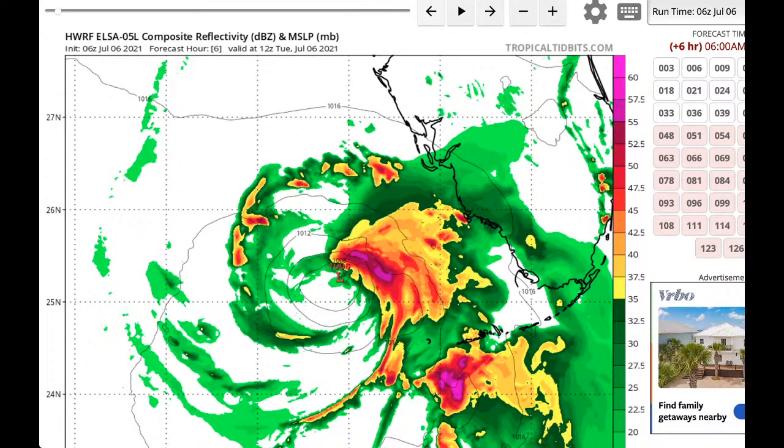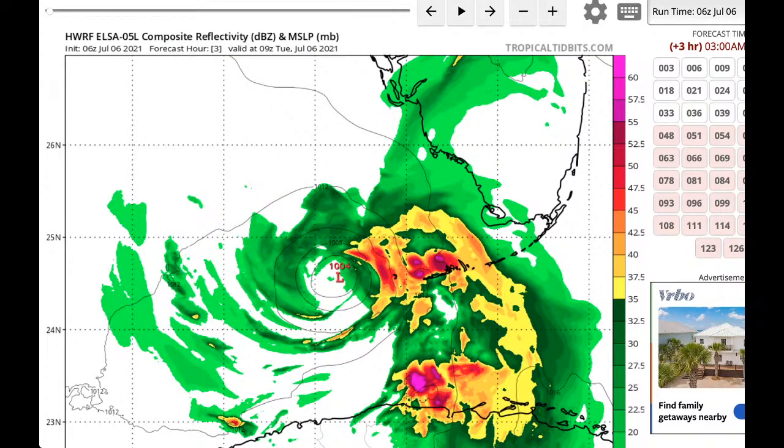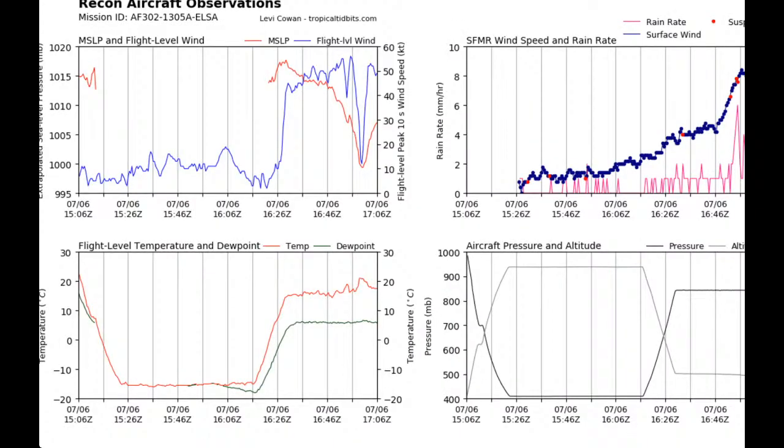You have the wind shear coming in from the west. You also have the convective bursts that are battling against that wind shear.